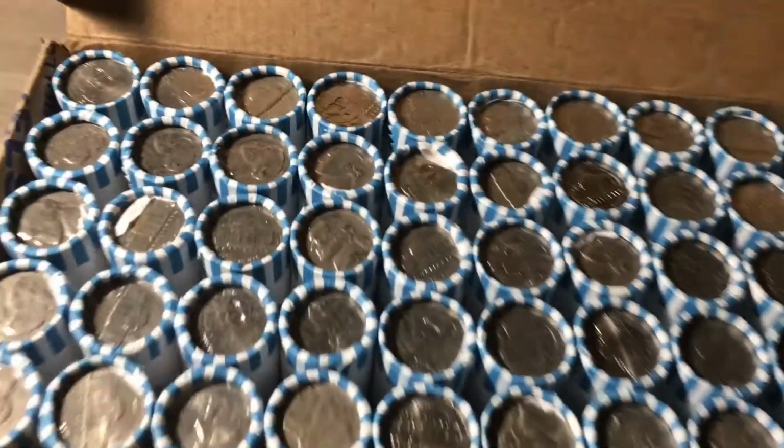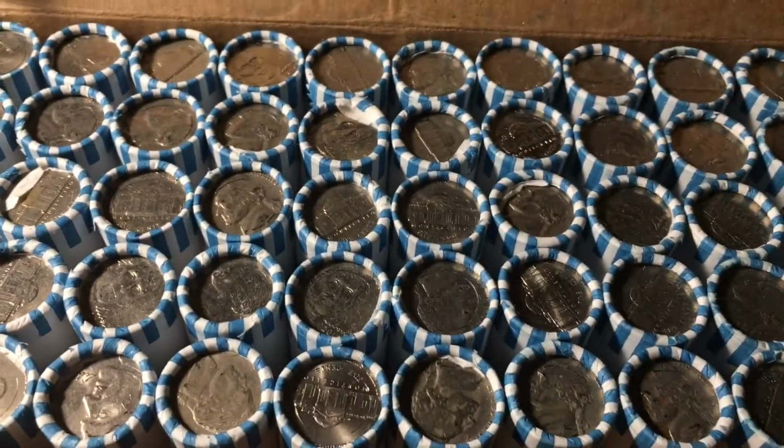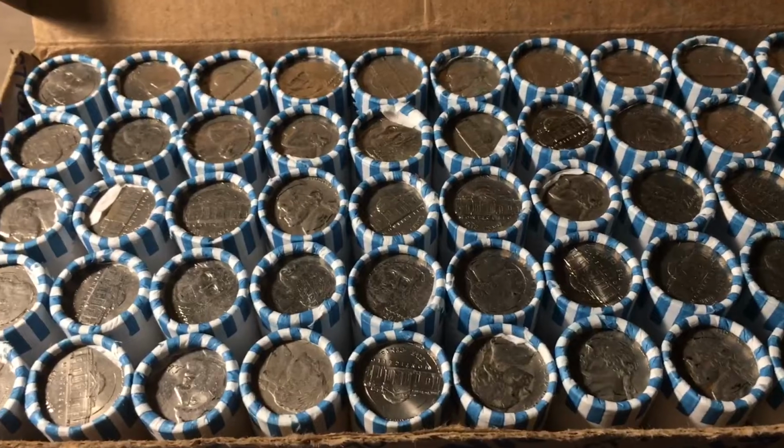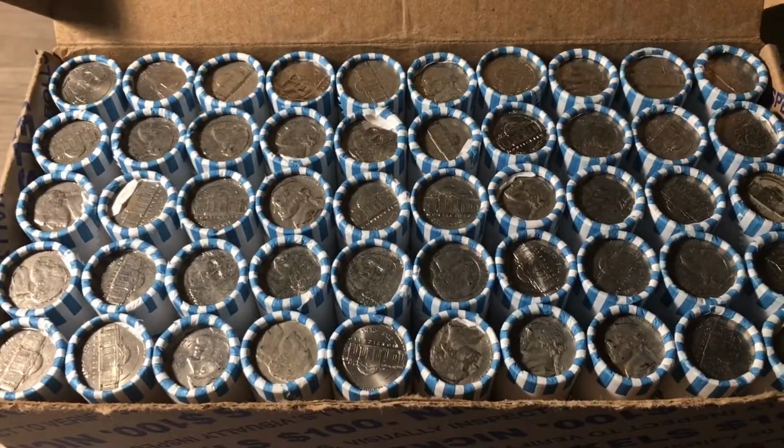This box has one confirmed ender. Right here we have a 1941, and there's also a few more older looking reverses, so hopefully it's a good box. So let's start the hunt, and I'll bring you in when we have our first find.